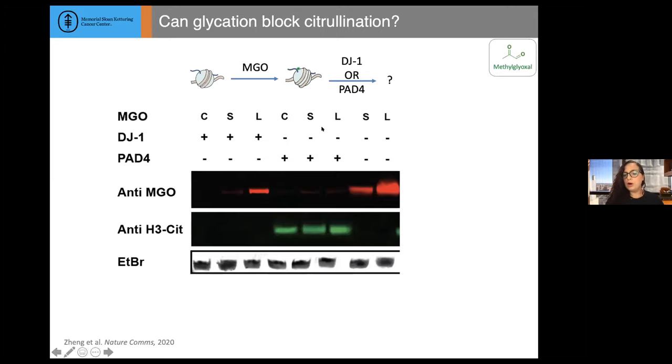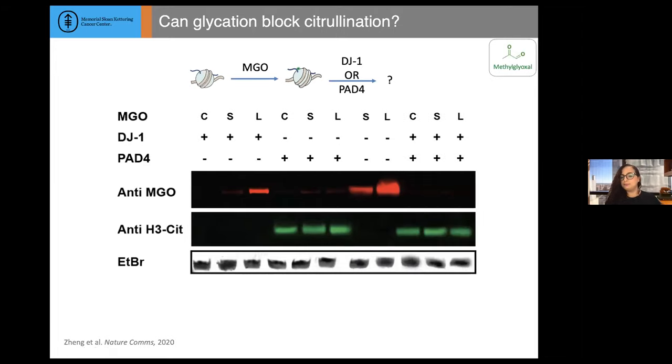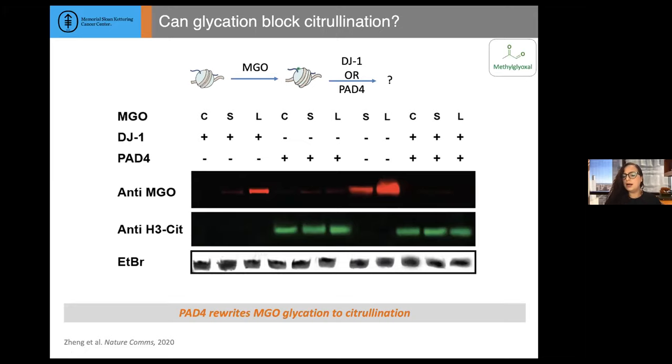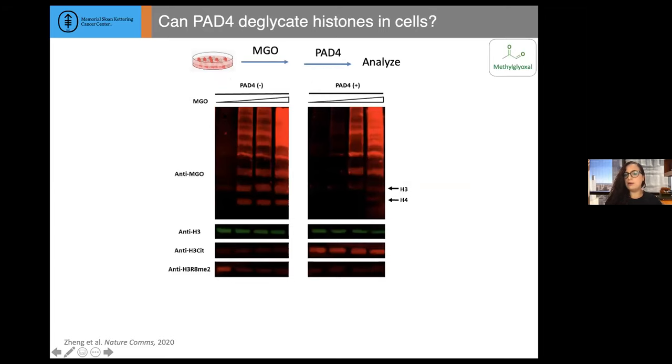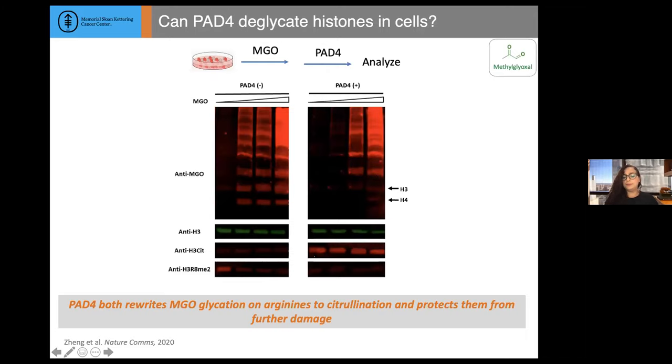But when we add PAD4, PAD4 was able to deal a lot better with these more rearranged adducts. And of course, the combination of these was very efficient in removing glycation adducts. We also showed this in cells in a pulse chase experiment, where we first treated cells with MGO and then PAD4, to show it is able to reverse some of the glycation damage, again forming these citrullinations instead. And we call this a rewriting activity.